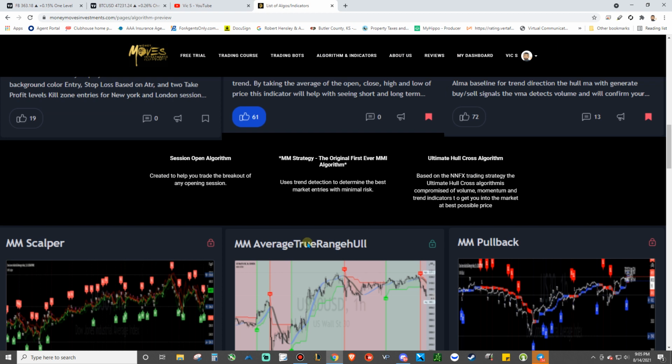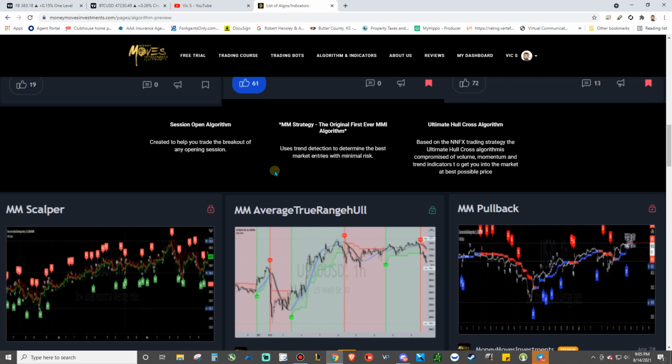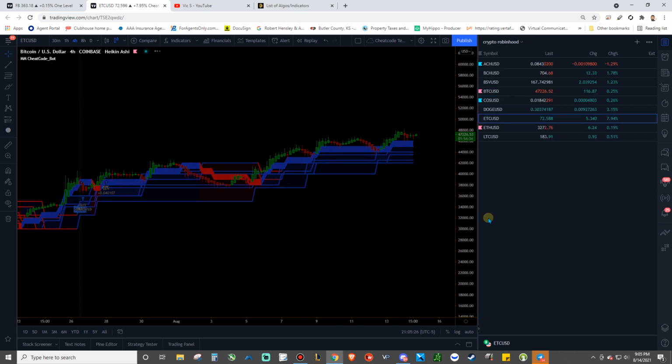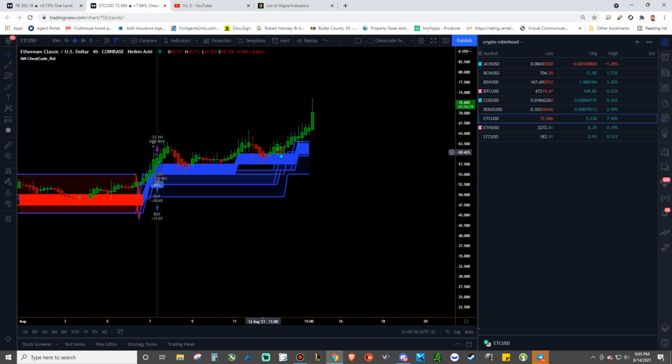And so I'll be doing some back testing. I'll be trading with it this week. I want to see how it works. I'm actually in a trade right now with it. This one right here, it's Ethereum Classic. So it gave some buy signals here, and has been holding some support.